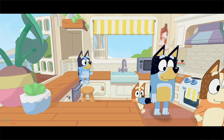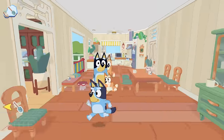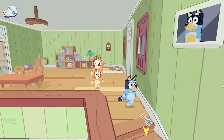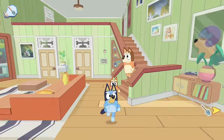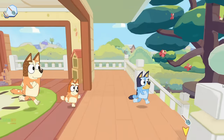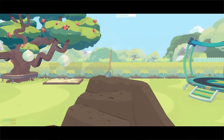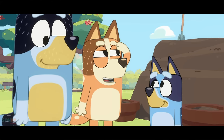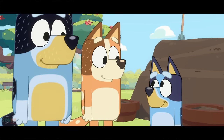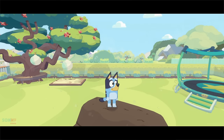What's next? A shovel. It'll be in the backyard. Let's head outside. The shovel? Jeez, why is it all the way up there? We were making a mountain for Rug Island. Okay then, we'll have to jump on the sides of the mountain to reach the shovel.